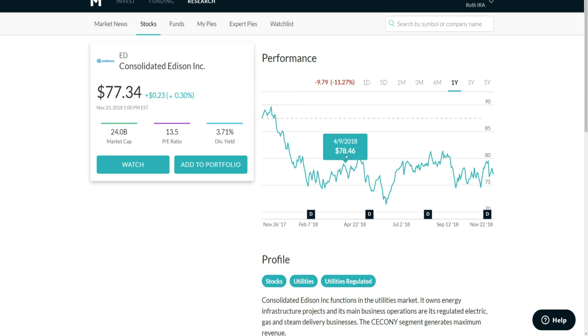Now, utilities have been hammered recently as they have quite a bit of debt, and with rising rates and a stronger dollar, that's been hammering these utility companies. But you can see that this company, for the most part, has been sort of bottoming out here. It bottomed out at $71.39. Now, it does trend kind of sideways right now. It could fall again further as interest rates continue to rise, but we don't really know that.